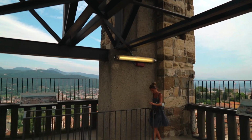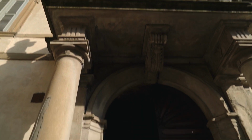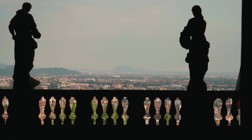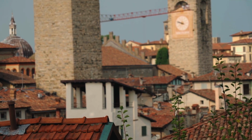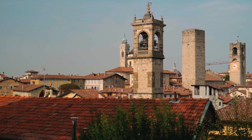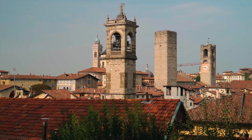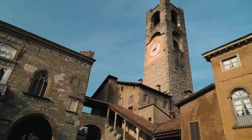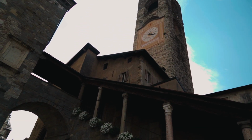The Campanone was originally the home tower of a local wealthy family. We are talking of an age between the 13th and 14th century, where the fights between Guelphs and Ghibellines forced rich families to build towers. The higher the tower, the wealthier the family. During medieval times, the tower became the home of the city governor, and then, under Venetian rule, it was used as a prison.